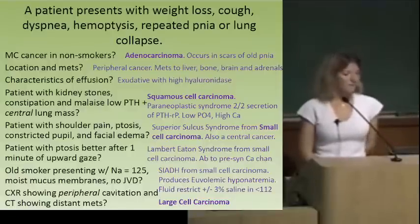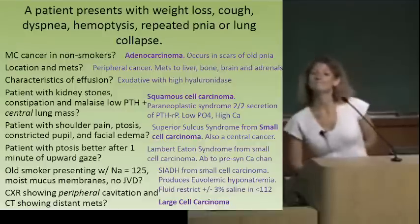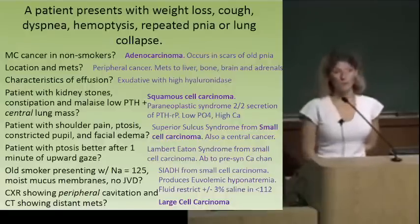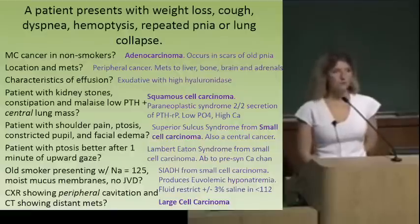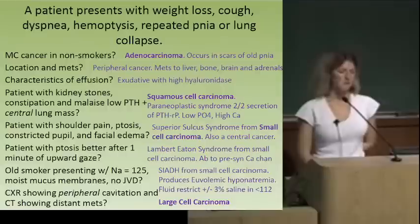So the most common cancer in non-smoking patients, adeno, and it can occur in the scars of old pneumonia. That was something I learned. Where do these cancers usually arise? Are they central or peripheral? They're peripheral. And where do they metastasize? Kind of some random places. Well, some of them aren't so random. Liver and bone, those are pretty standard places of metastasis. These also like to go to the brain and adrenals.